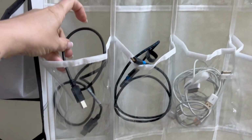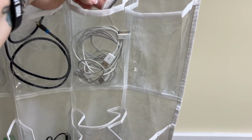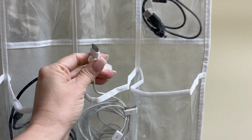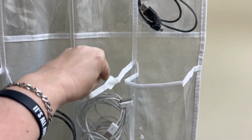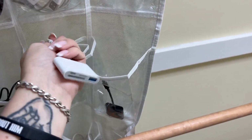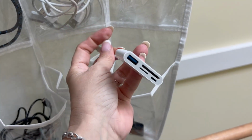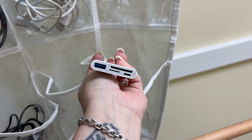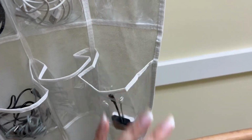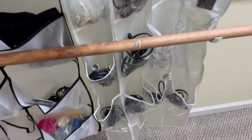This is a printer cord. This is another micro USB. This looks like, whatever those long ones are, oh, this is an old iPad charger, and I think we have a couple of old iPads around. So anyway, you see how that goes. This is actually pretty cool. This goes into your phone, and then you can click in a USB or a disc or pretty much any kind of adapter that you need to go into your phone. Anyway, a couple of chargers, just all the different types of cords.